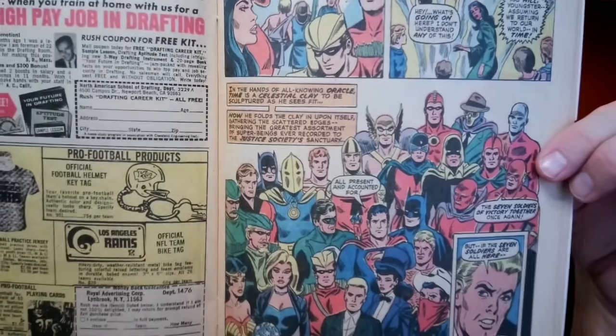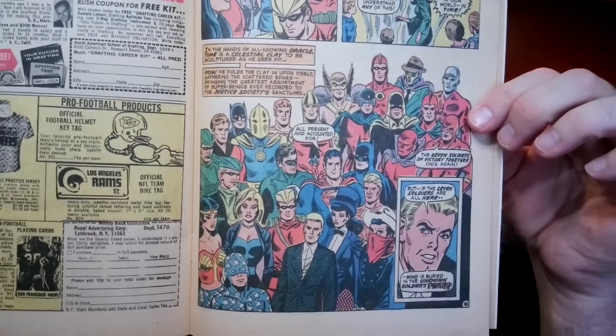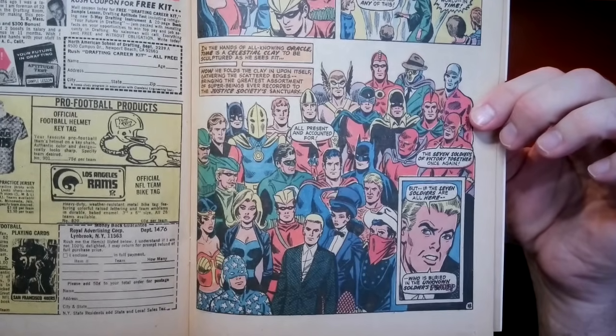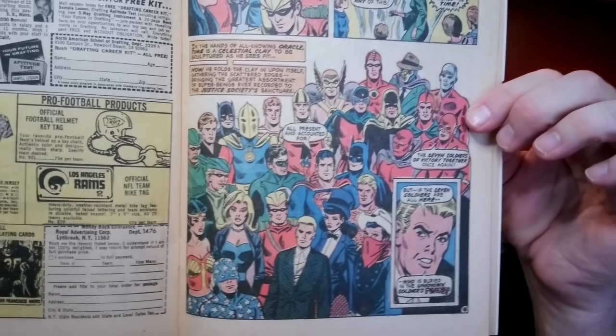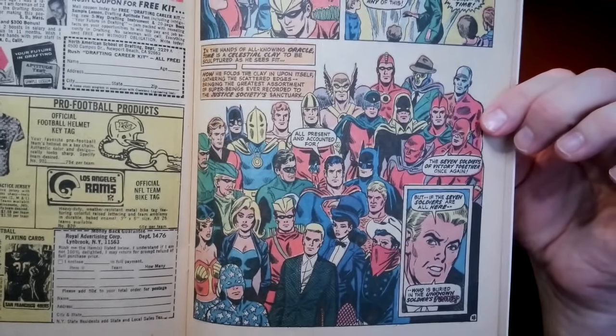And this came out in '72? I hadn't had my birthday yet, probably. I'm five years old, almost six. I'm an emerging reader at this point. And who are all these characters? I would draw them. I would ask my dad to draw them. I'd try to find the whole costume as I got more issues. And I was just intrigued with all of these characters, especially the JSA characters and the Seven Soldiers of Victory.